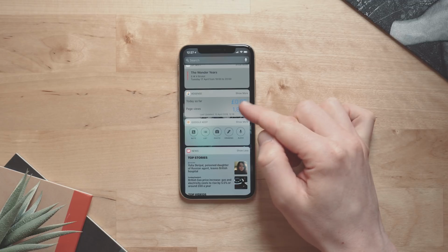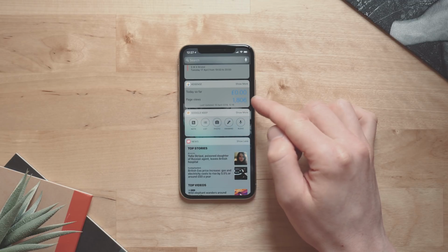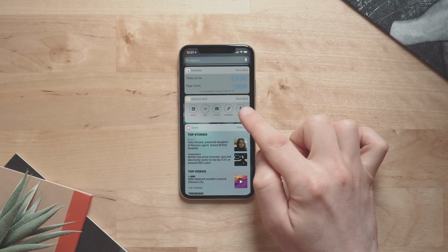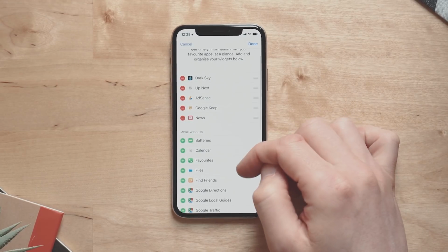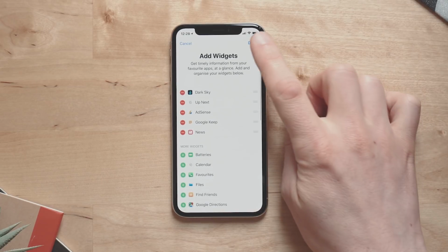The AdSense app doesn't really show you what you've earned, unless I've been earning nothing, which is probably quite reasonable. It just shows you how many page views you've had today, which is quite interesting. Google Keep's actually got a really nice one, and the News app's really nice too, it just shows you a few things of what's going on. You can click in there. I think Apple's done quite a good job of adding widgets. There's loads of different ones now, which I really like, but those are the ones I use the most.